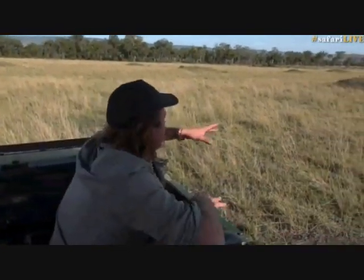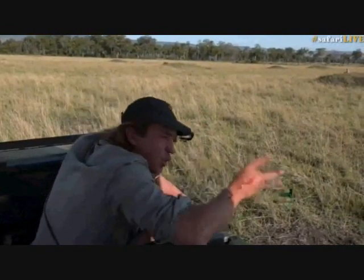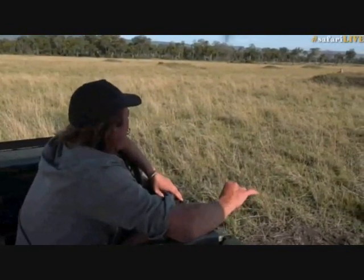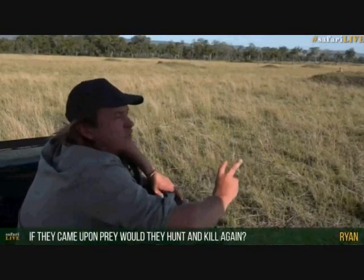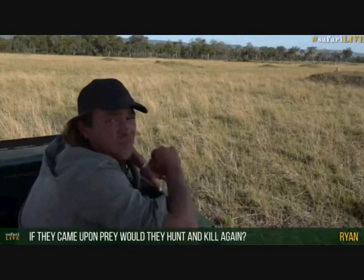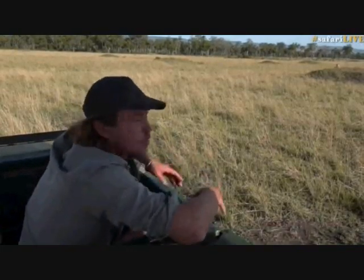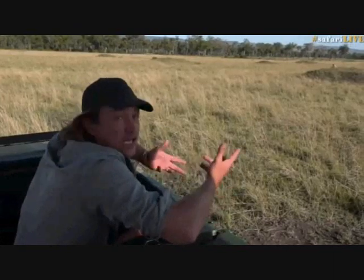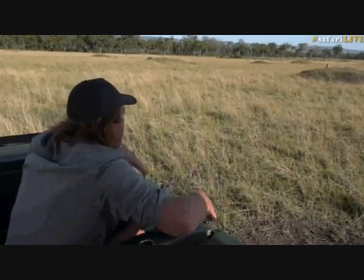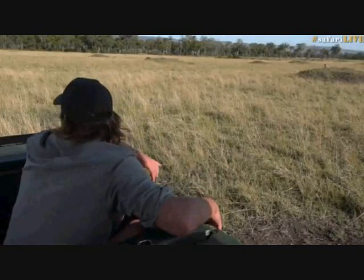Hi, Ryan. Ryan's wondering if these two cheetah came across some prey, would they hunt and kill again? Not while these hyena are trailing them. I've seen them do this often when there's hyena around. They don't hunt, and they sort of hunker down, try to hide from the hyena. But once they manage to get rid of the hyena, then they definitely would try again, especially if something inadvertently walked up to them during the day. If there's an impala or Thompson's gazelle that happened to bound up to them.